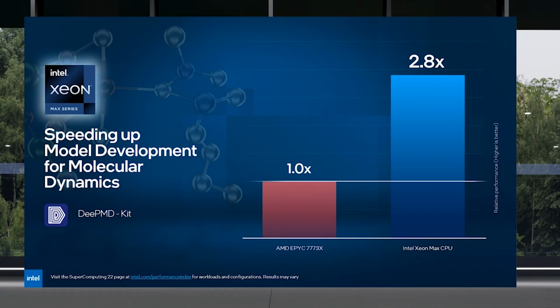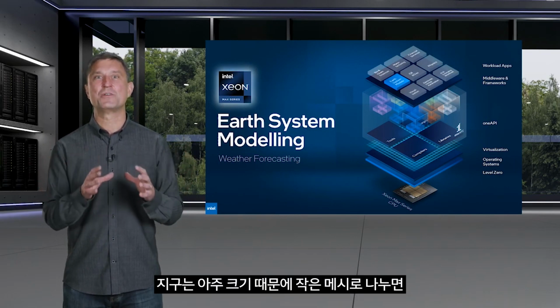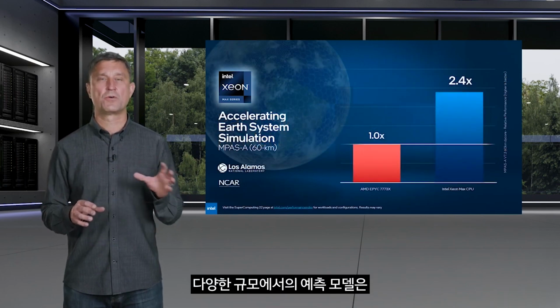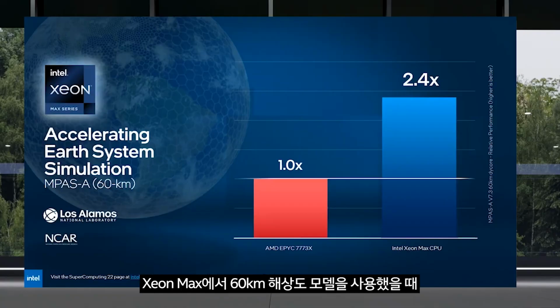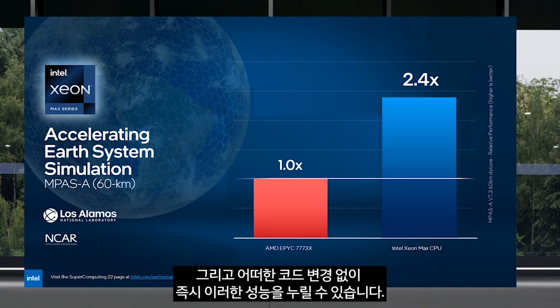Another great test for Xeon Max CPU is Earth system modeling, because the Earth is big, especially when you split it into small meshes and solve complex physics at every point. The Model for Prediction Across Scales is a climate modeling framework developed by Los Alamos National Laboratory and NCAR. Using the 60-kilometer resolution model running on a Xeon Max, we achieve faster performance compared to Milan X. And you can get this performance out of the box without any code change.